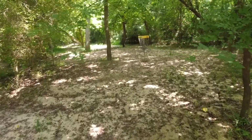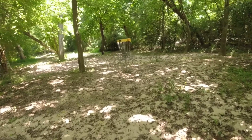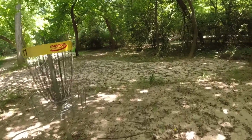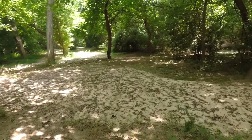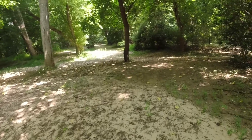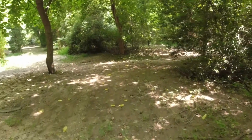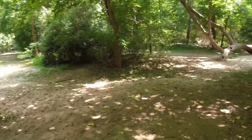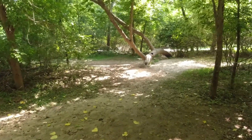Man, the temperature just dropped like 15 degrees as soon as I came in here. Wow, I feel like I'm in the forest at Jurassic Park. So I'm hoping we don't run into any raptors or dinosaurs. Yeah, it looks like I'm in Jurassic Park. It's crazy. All right, let's go down this way.